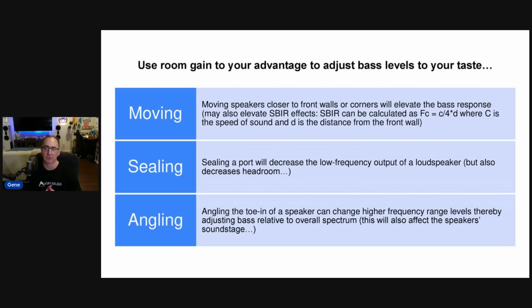We talked about this. It really boils down to what level of bass sounds right to you. What is the construction of your room? Because if you have a hard floor, like a concrete floor, you don't get a lot of tactile energy.